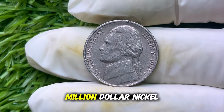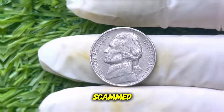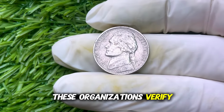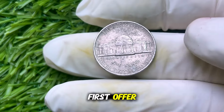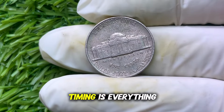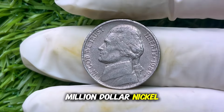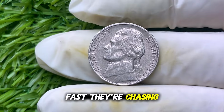Let's say you found your own $1 million nickel. What now? Here's how to cash in without getting scammed. Authentication is key. Have your coin certified by a professional grading service like PCGS or NGC. These organizations verify authenticity and assign a grade based on the coin's condition. Research buyers, don't settle for the first offer. Check with reputable coin dealers, auction houses, and online platforms. Timing is everything. Selling during a collector's boom can drastically increase your payout. And if someone offers you $10 for your $1 million nickel, well, that's your cue to walk away. Or run, depending on how fast they're chasing you.